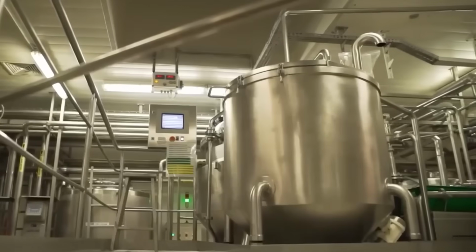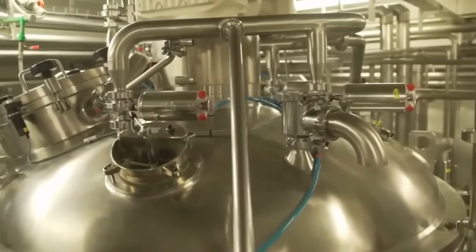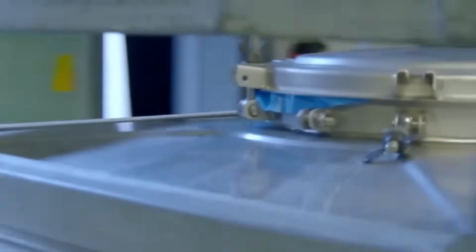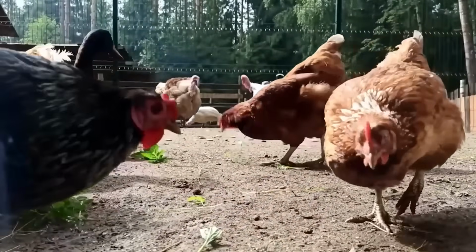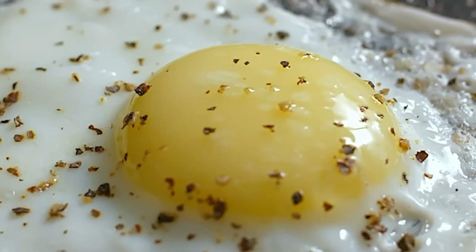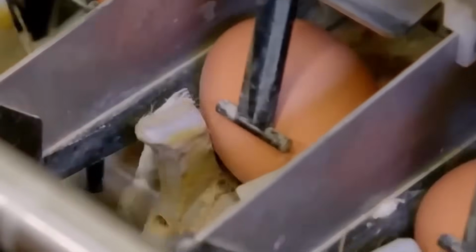It all begins with the procurement of high-quality raw materials. Eggs, vegetable oil, vinegar, and various seasonings form the foundation of mayonnaise production. Eggs, particularly their yolks, are crucial because they contain lecithin, a natural emulsifier that binds oil and water together. These eggs must meet stringent standards for freshness and cleanliness before entering the facility.